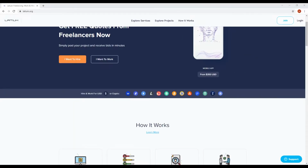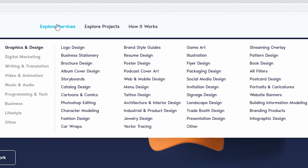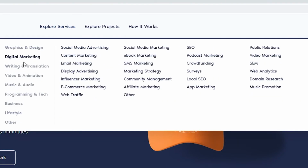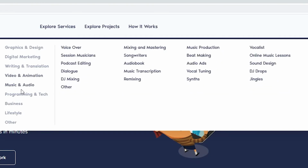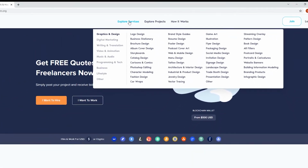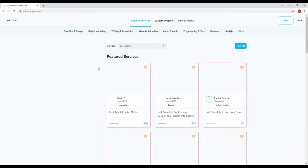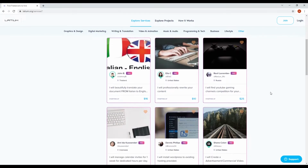We can look at the different jobs that freelancers can offer in the Explore Services tab located here. There are a lot of jobs that freelancers can do, jobs like logo designing, digital marketing, video and animation, programming in tech, and many more. If you hover over the Explore Services tab, you can look at all the jobs that are available to be done by different freelancers on this website.